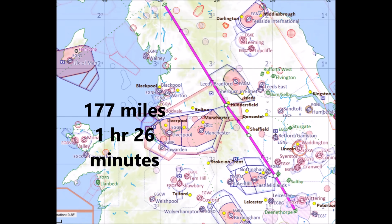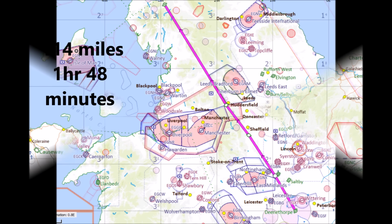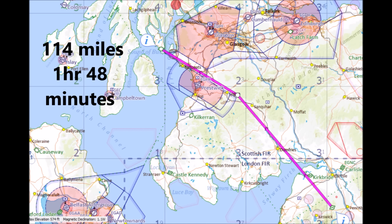So let's have a look at the route we've just done. That's 177 miles, 1 hour 26. And then the one ahead of us up to Bute, that's 114 miles and 1 hour 48.